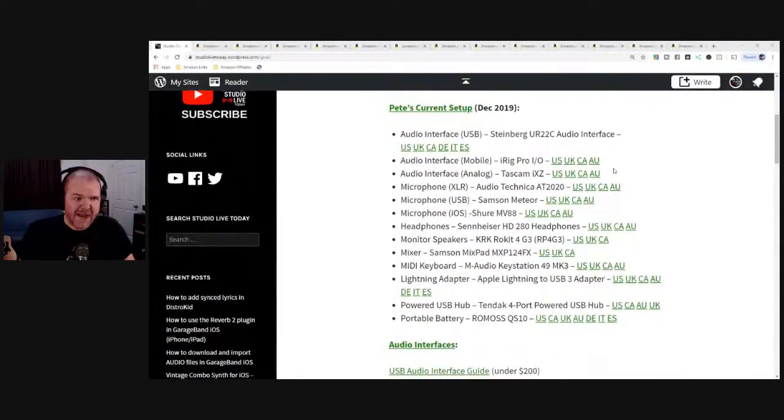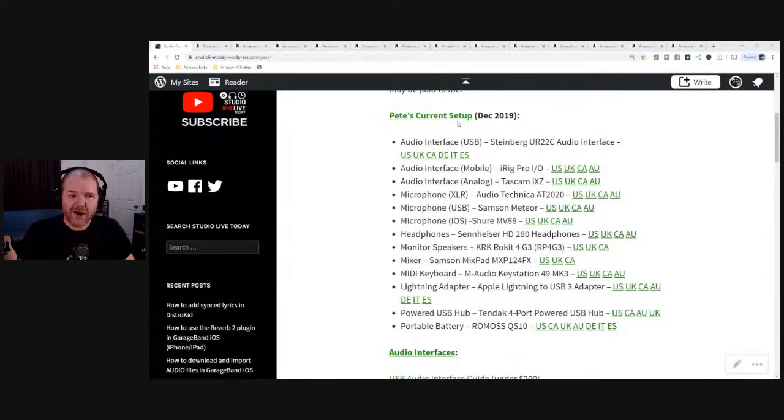I've recently updated this, and you'll notice here we've got Pete's current setup for December 2019. And here is all of my current gear. And I've been keeping this updated month on month as I add and as I change things, but this is what I'm actually using. So, you know, spoiler alert, this is what we're talking about today.